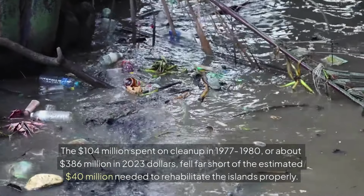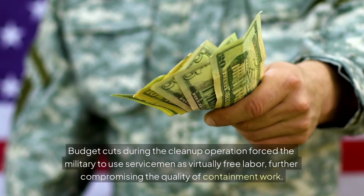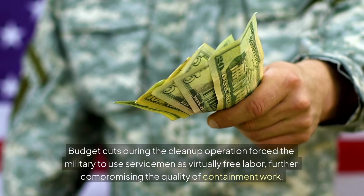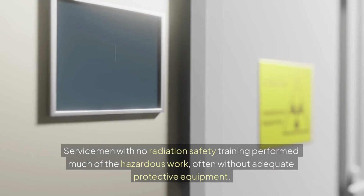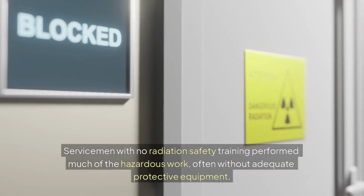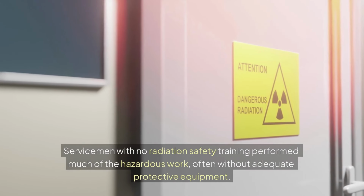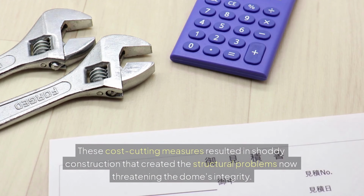Budget cuts during the cleanup operation forced the military to use servicemen as virtually free labor, further compromising the quality of containment work. Servicemen with no radiation safety training performed much of the hazardous work, often without adequate protective equipment. These cost-cutting measures resulted in shoddy construction that created the structural problems now threatening the dome's integrity.